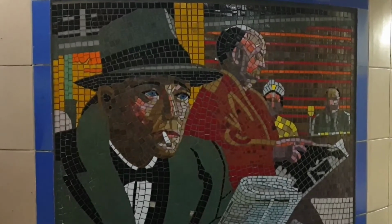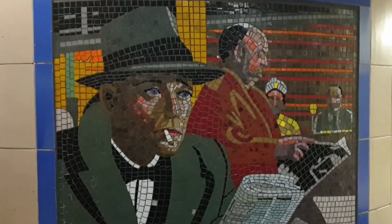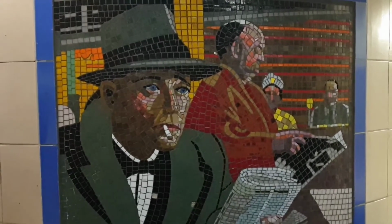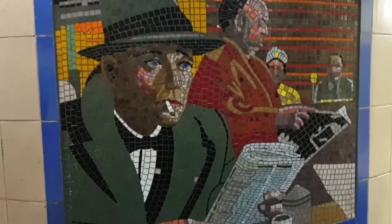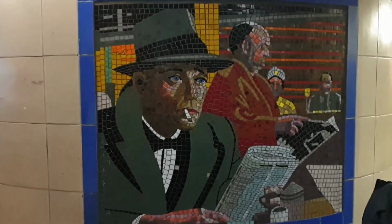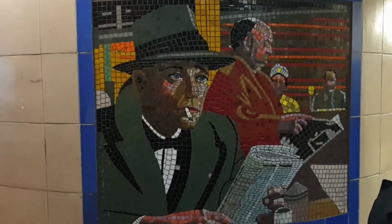Here we go to 1956, and this is The Wrong Man. And do you notice who's sitting behind the main character reading his newspaper? Yes, Hitchcock himself. As we all know, Hitchcock sometimes liked to have cameo roles within his own films. He's even got it here in his own mosaic.